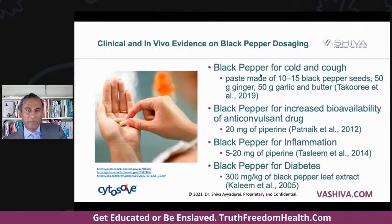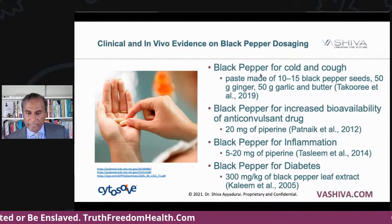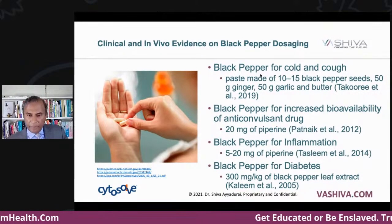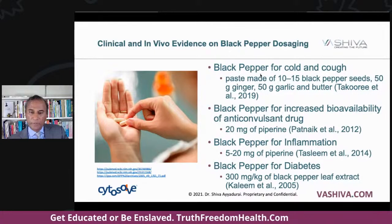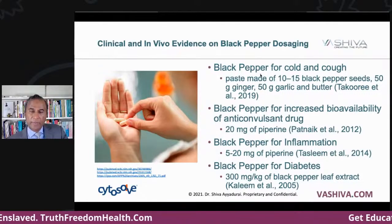Black pepper for inflammation, 5 to 20 milligrams of piperine. That's Taslim, and that's piperine, which is the highly extracted form of black pepper. And black pepper for diabetes. Remember, diabetes is an issue where you have problems with your body's ability to metabolize sugar, right? And so 300 milligrams per kg.